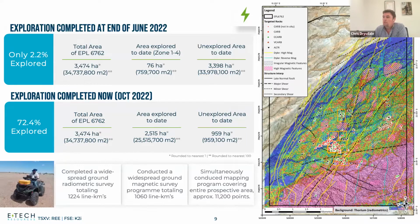And right now, the map on the right-hand side, that's the amount of exploration that we've conducted. On the backdrop, you have a radiometric backdrop, which is a thorium filter that we use. And those individual triangles that you see there are lithologies that we are targeting.